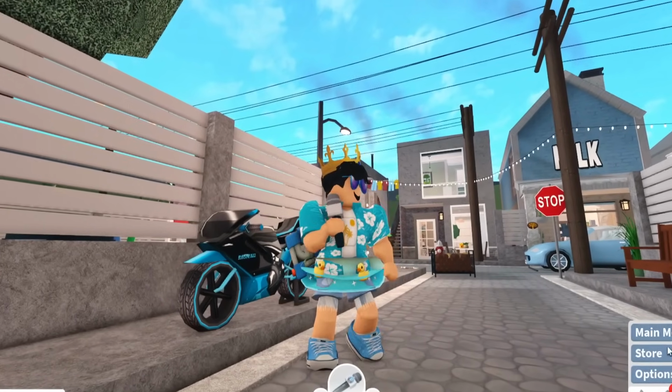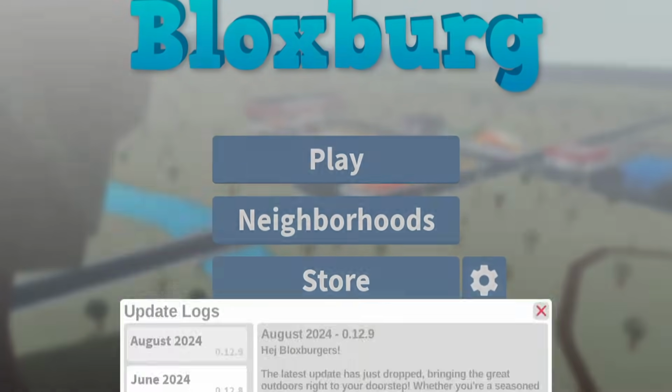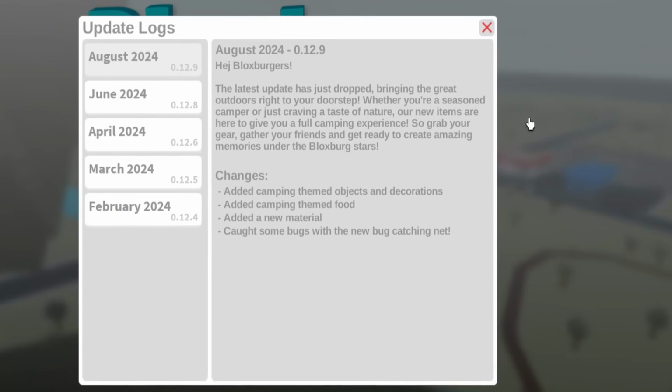Why didn't I check the update log? Let's check the update log. It's been a while since Bloxburg has updated, and these past few updates, as you guys know, have not been the biggest, so we're gonna see what's gonna happen. Okay, let's see. So this is version 0.12.9.